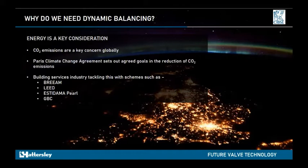Basically, as we become more aware of the possible effects of global warming, the issues of reductions in energy use, carbon footprint and CO2 emissions should be uppermost in engineers' minds. This has led to the development of various assessment schemes.